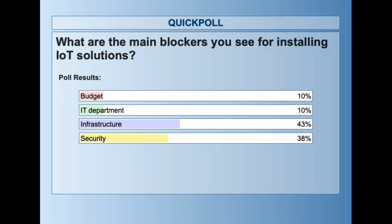So infrastructure, I'll just touch on that a little bit, and it also leads quite nicely into my next slide. The infrastructure for IoT solutions can often be a blocker for installing IoT solutions if you're just wanting to do a very small proof of concept, because in many cases the infrastructure needed to test 5 or 10 sensors may well be the same amount of infrastructure needed for a 500 sensor installation. So it doesn't come as a surprise that infrastructure is one of the key areas, and security is the other area that has the most votes. I can touch on that a little bit later on as well.